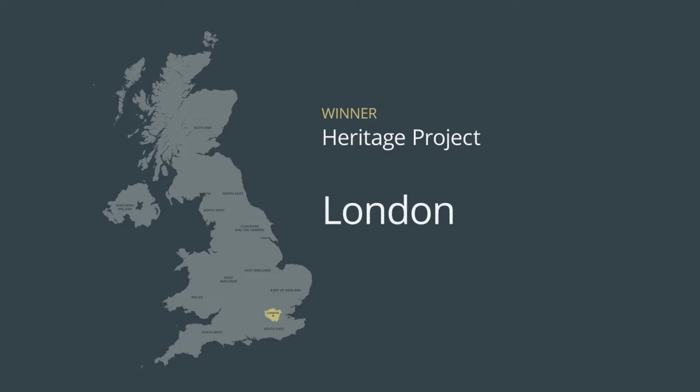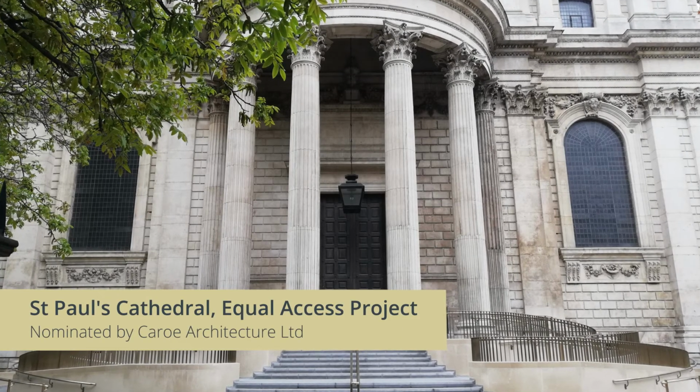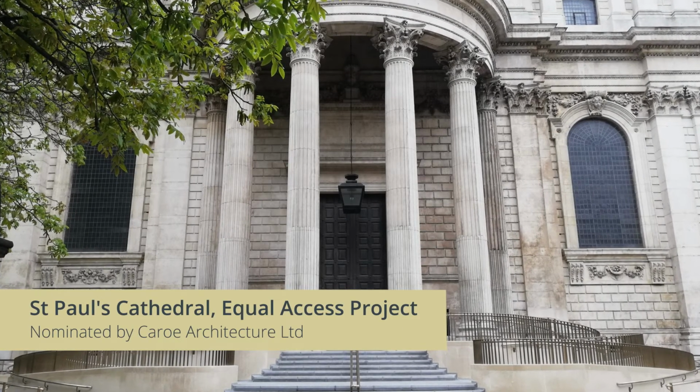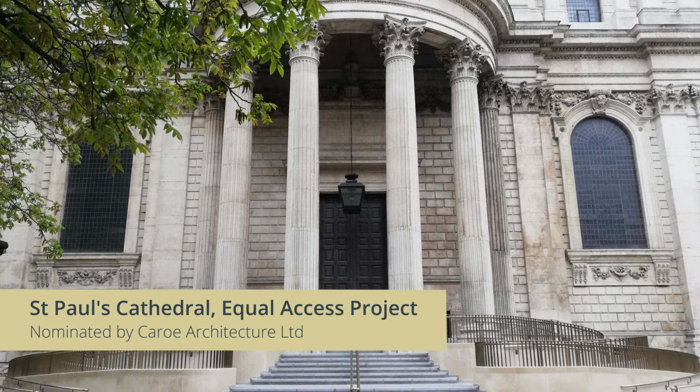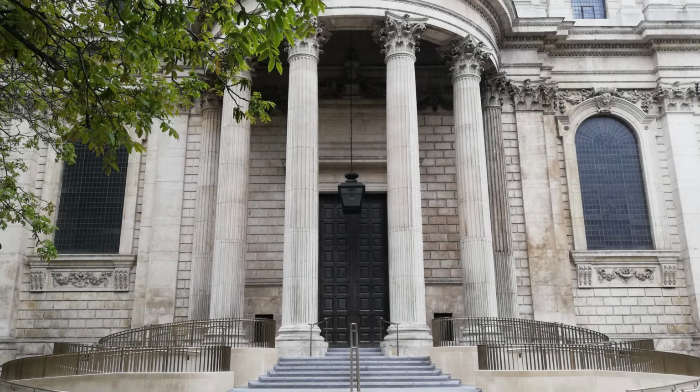The next winner is St Paul's Cathedral, Equal Access Project in London, nominated by Caro Architecture Limited. This project showcased a carefully considered design, the most significant intervention in St Paul's Cathedral in 300 years, which provides ease of access into the cathedral to a wider audience.